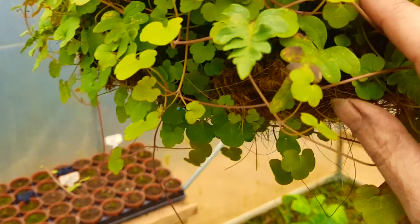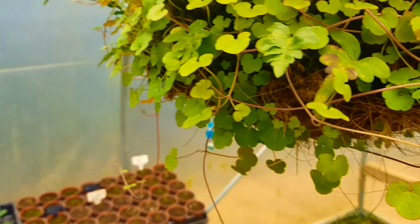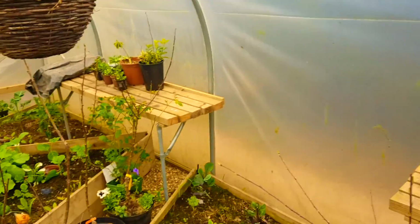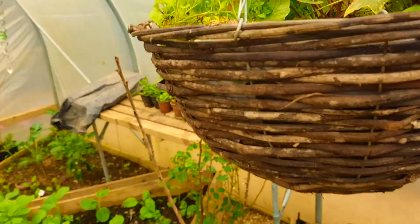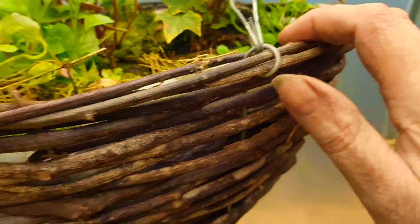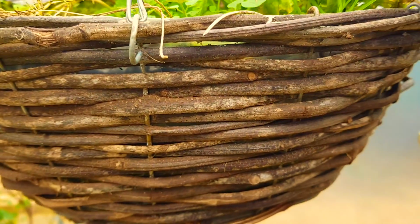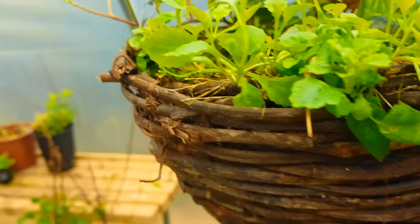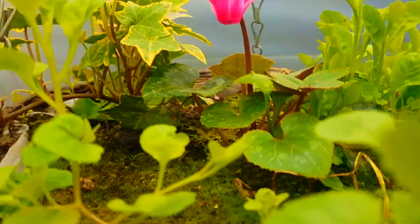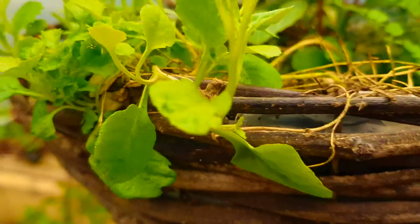And I love the flowers on these, they're like a little tiny blue flower, really cute. And look at this one. So this ivy is what I had in the garden, I think. Or did I buy this? I don't know. Look, this is all growing back now. And this cyclamen here is in there. So I haven't actually done anything to these since last year.